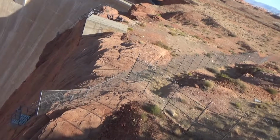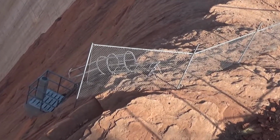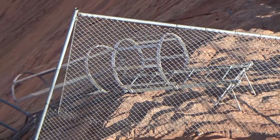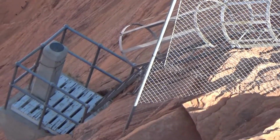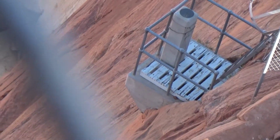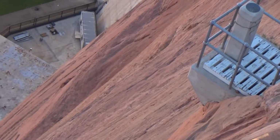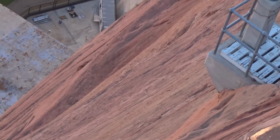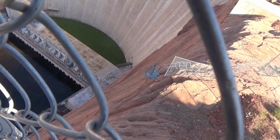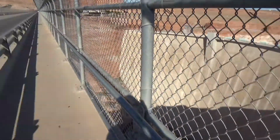Here's a walking access to the side of it, and like a little tube cage. But then there's a platform. Below that is nothing. So not sure what that's for, except to get a really good look above it. But they're sure not going to let anybody down there.